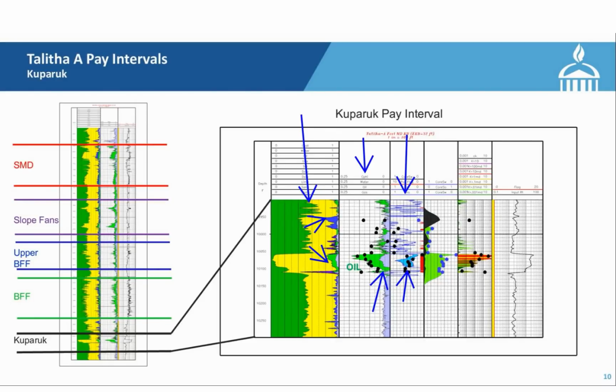The following track is the mobility that we see from the core. When it's green, we're seeing oil that has moved through the rock. When it's black, like up in the Hrz, which is a source rock, that oil is not movable. And then the final track that's interesting is the permeability track. So you can see that there's a nice relationship between the permeability and what we calculated from the core.